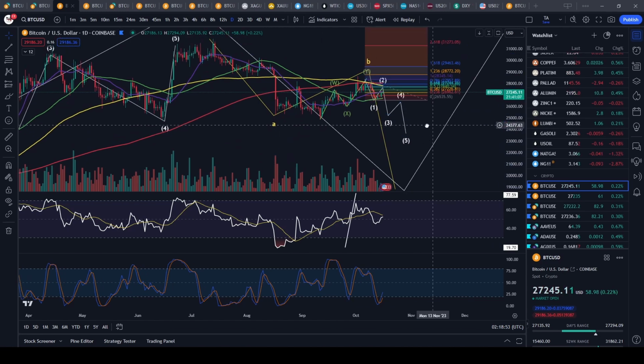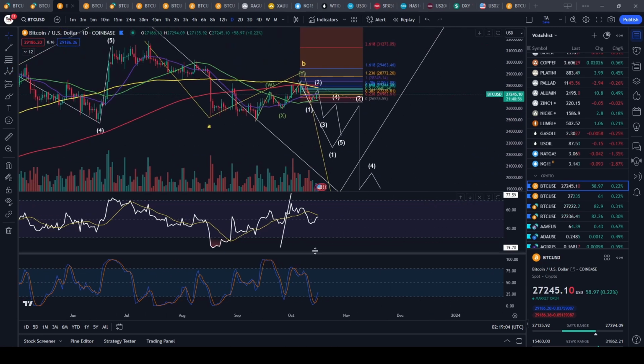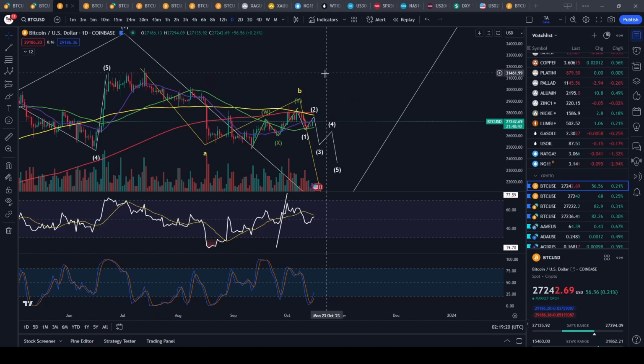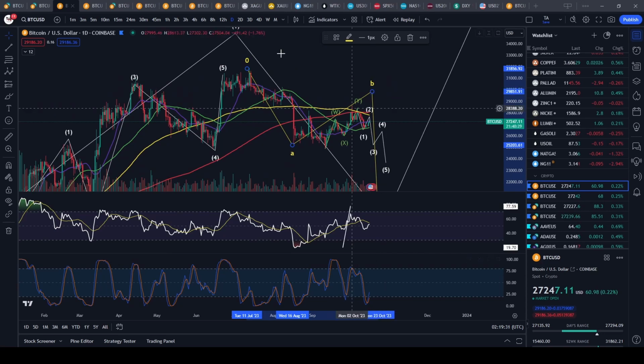Okay, and then we could play with a larger wave, which could be something like this: a 1, 2, 3, 4, and then 5, and depending on how low this goes, we could go to 20,000, 21,000. It all depends, but just remember, Bitcoin could extend the B wave even higher, right? The B wave can extend a little bit further. We're going to take a look at that with some Market Cipher indicators here in just one moment. Let's just delete that. So again, the B wave can extend a little bit higher. It can even go as high as 30,000, at which point we will probably run into major resistance and then come back down in a C wave.